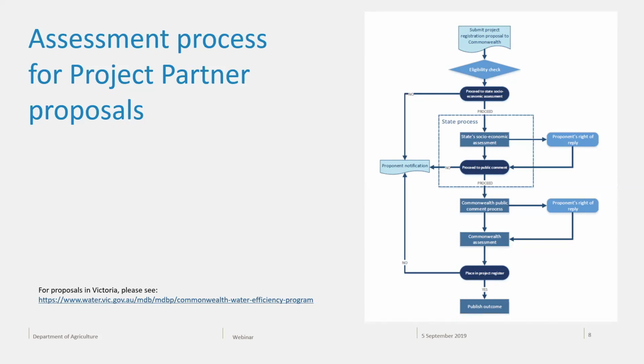Okay, but what happens if the state government advises that the proposal does not meet the socio-economic criteria? So if the state has questions or concerns about the proposal, the registrant will have the opportunity to address those concerns. But if the state advises that the proposal should not proceed, the Commonwealth will advise the registrant and provide them with feedback to assist with any future proposals they might want to bring forward.